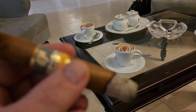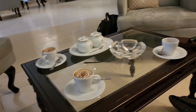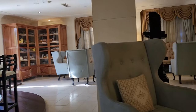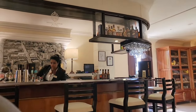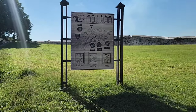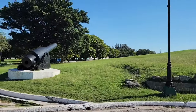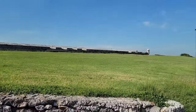So, here's our cappuccinos and espresso in Hotel Nacional. Our lovely bartender. The Fort of San Carlos de Cabana. 9 o'clock. Thanks, soldiers. March with old English uniform.